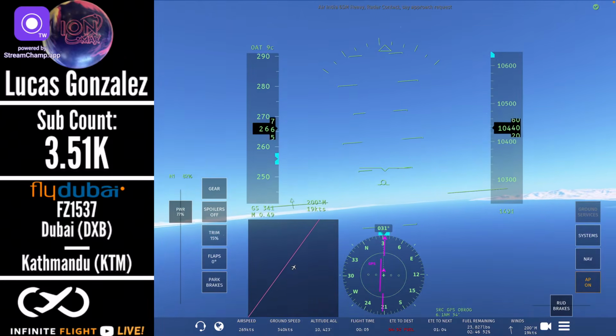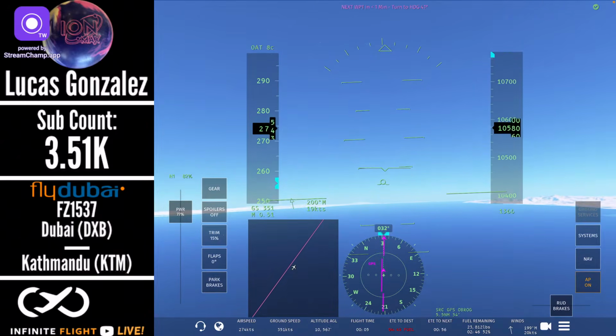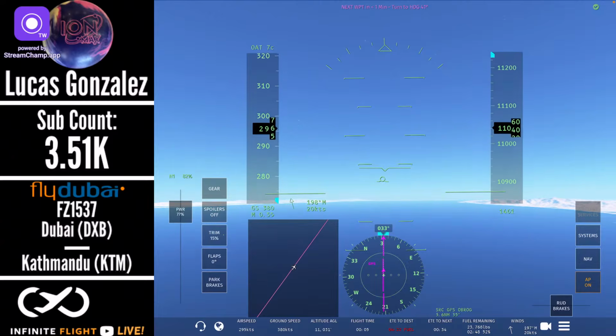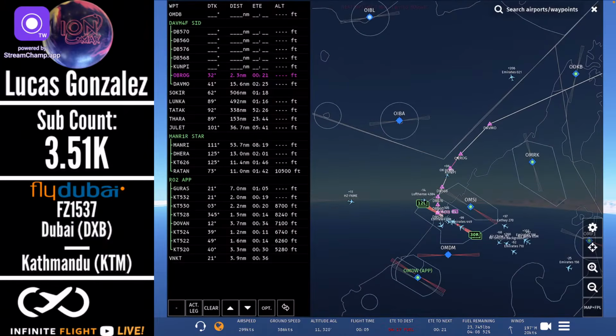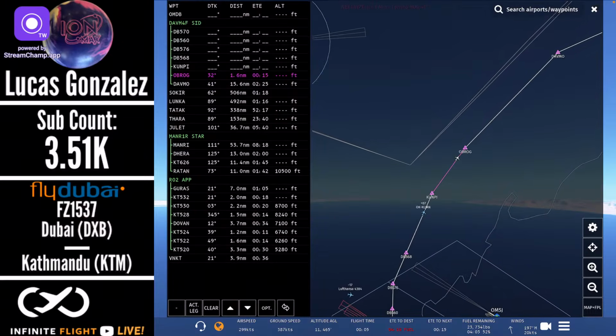Emirates 710 Heavy. Turn left heading 270. Descend and maintain 5000. Maintain 5000 until established on the local ILS. Cleared ILS runway 30 left approach. Emirates 710 Heavy. Turn right heading 130. Descend and maintain 4000. Lufthansa 4384. Please follow instructions. Air China 761 Heavy. Turn right heading 270. Descend and maintain 3000. Maintain 3000 until established on the local ILS. Cleared ILS runway 30 left approach.